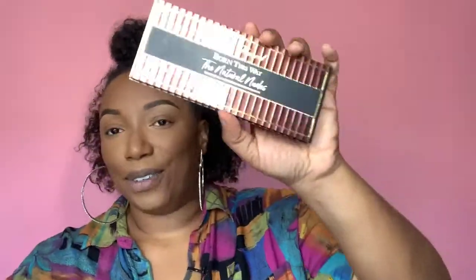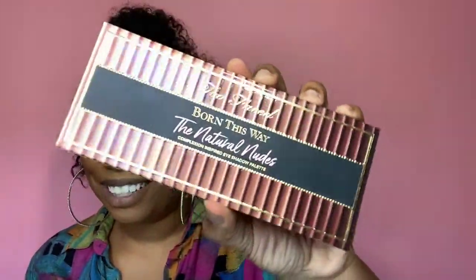Let's get into my eyes. So we're gonna try out, well, not try, because I've been using it for the competition, the Natural Nudes Born This Way shadow set. I'm gonna keep it real simple with my eyes today because I'm just going to the airport to sit. Hopefully I will not have to go anywhere and I could just come home. But I said I might as well record.